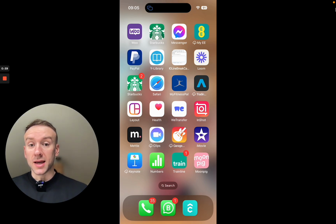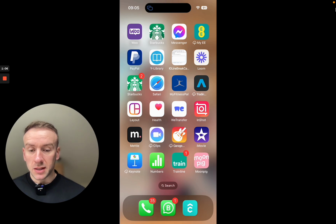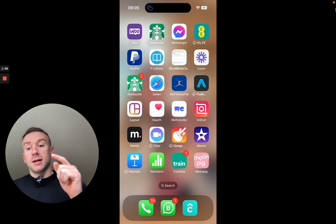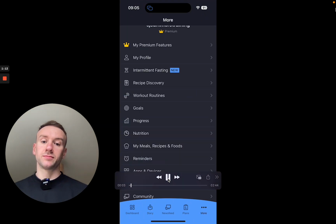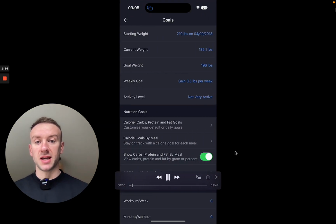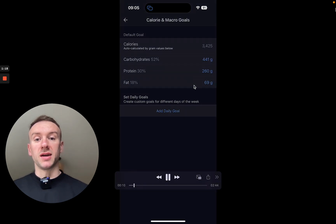Then the way I do that is you download MyFitnessPal, or even if you just want to mix up what meals you have, evening meals, things like that. So what you do is you download MyFitnessPal. It's a calorie tracking app, and I'll show you how to use it. So first of all, click on there. Then you're going to go into your goals section in the settings. Click on this button here, and you're going to start modifying your calories.